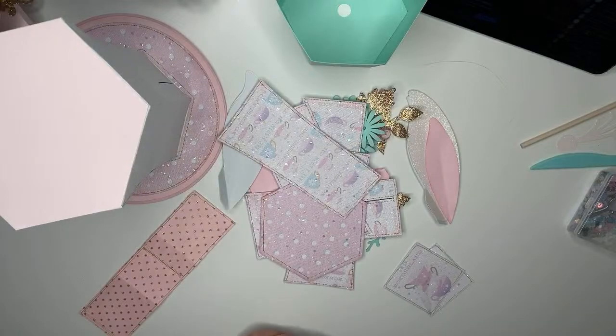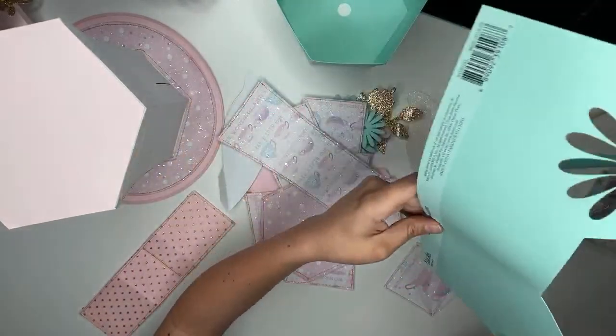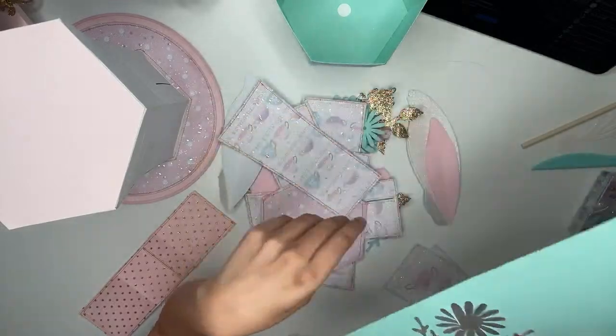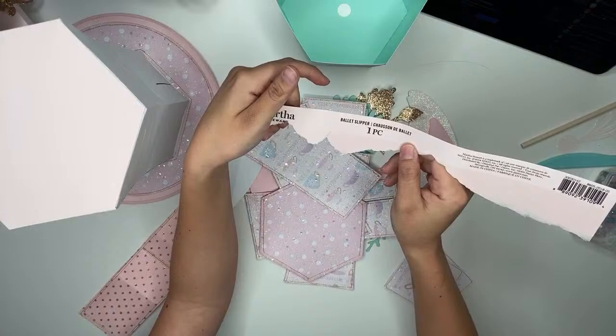I'm using the same papers from Martha Stewart from the last video. The titles of those papers are Ballet Slipper, I believe. Here, I have it over here. Give me a second. Okay. I have my papers, all my trash on the ground right now, guys. It's so funny. So, Seafoam Green. I got this from Michael's. So we have that one. And the other one is Ballet Slipper for the pink.